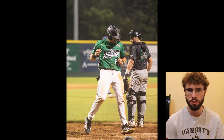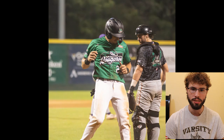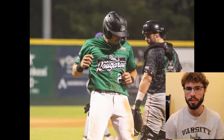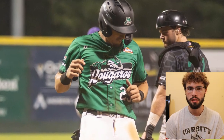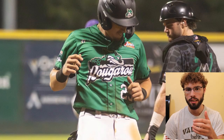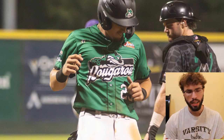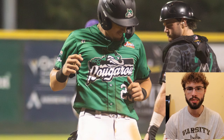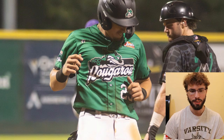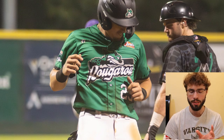Now normally when there's a charge at home plate, for those of you who don't know baseball, the catcher is throwing the ball and he's trying to get the runner out. But sometimes the runner comes through unimpeded. So it's compositionally appealing because in the background, the catcher is just looking over his shoulder at the runner as he's crossing, and the runner's looking down at the plate as he's crossing, so it's like everything is on the runner.